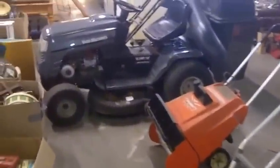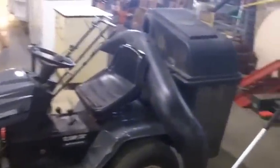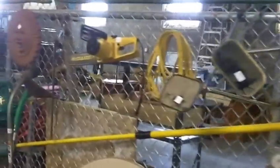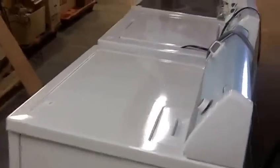And after that table, we'll go on to the fence items. We've got a lot of them this week. A bunch of tools, yard items, riding lawnmower, just a ton of stuff. Good stuff. Air compressor. Look at that. Look at that. Some other lawnmowers here. Clean washer and dryer set.